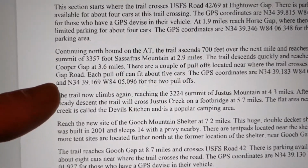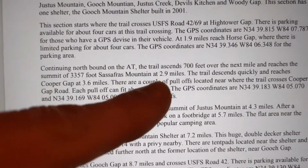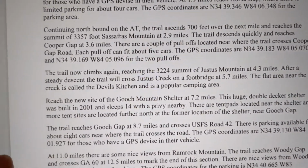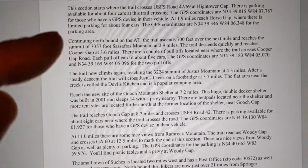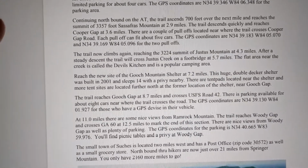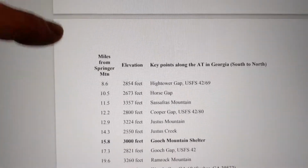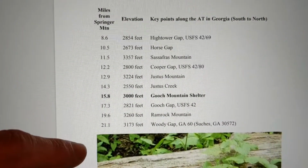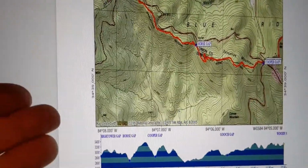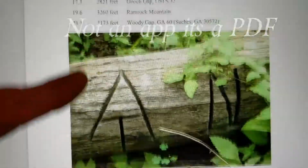It starts getting into the elevation of the summits, the mileage in between different points, and more importantly, it also shows several campsites that are established that aren't on the official map. So you can really do a lot more detailed planning with an app such as this. Like this particular one, you'll see, as opposed to the last one.